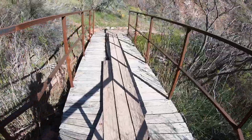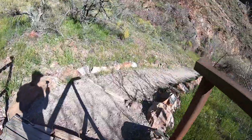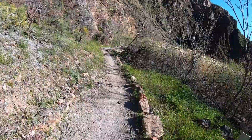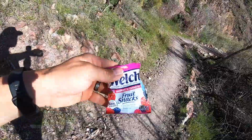I believe this is footbridge number 4, counting in reverse order. So, 3 more to go. Currently eating fruit snacks. Delicious.